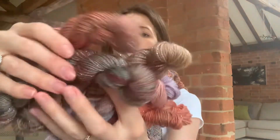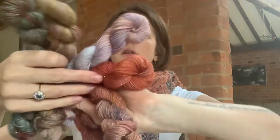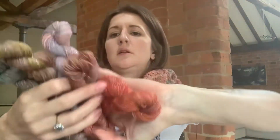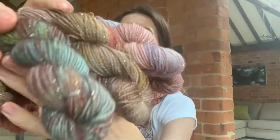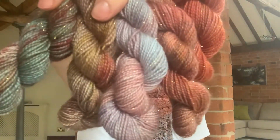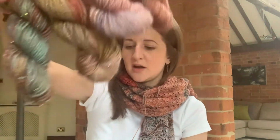Now I've said that. And then you've got, there we go, the sparkle fade mini set. I hope I'm doing a good job of showing this, because when I hold them up to the camera, I then can't see the screen to know whether you can see them. So that is those.